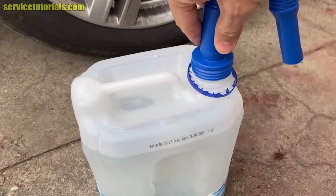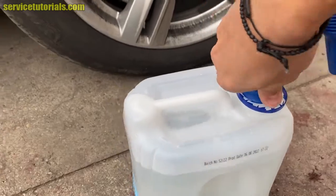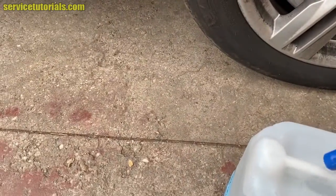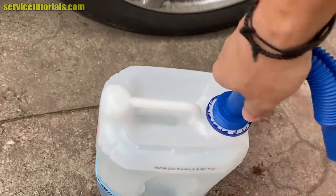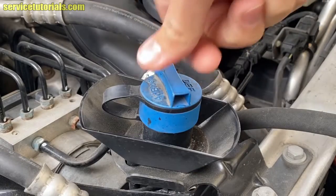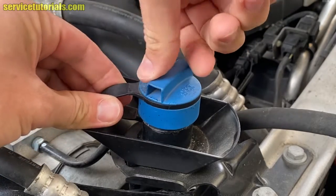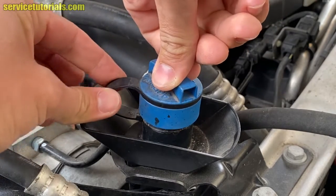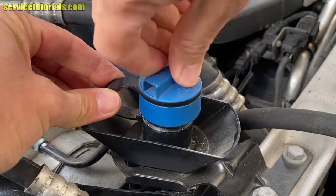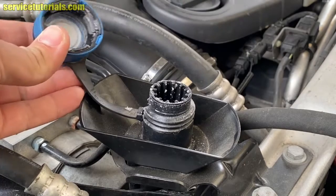So we put the filler tube on the can mouth and pour the AdBlue additive into the tank. We open it by holding the black plastic with the other hand. You can clean that cap.